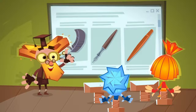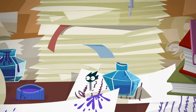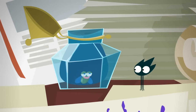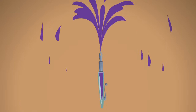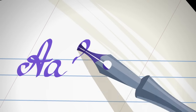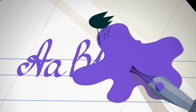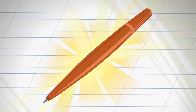Until not that long ago, humans used pens that had to be dipped over and over again into an inkwell. This was quite inconvenient, and so to make writing easier, the fountain pen was invented. A fountain pen could be filled up with ink, so it could write for a much longer time. But fountain pens would often leak, leaving blots of ink on the paper. This problem was solved with the invention of the ballpoint pen.